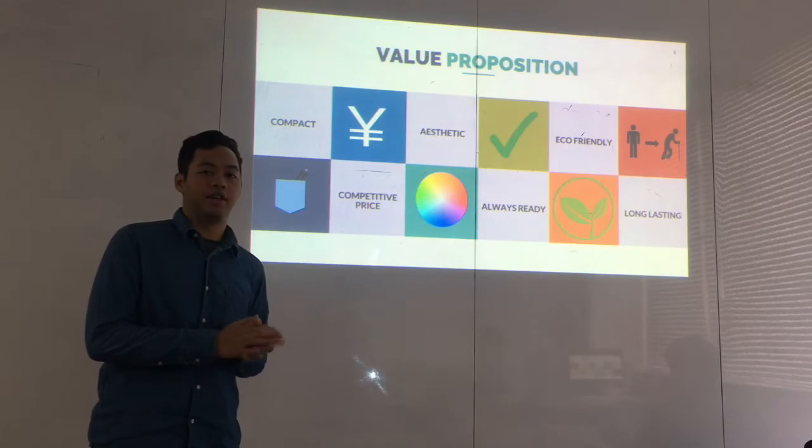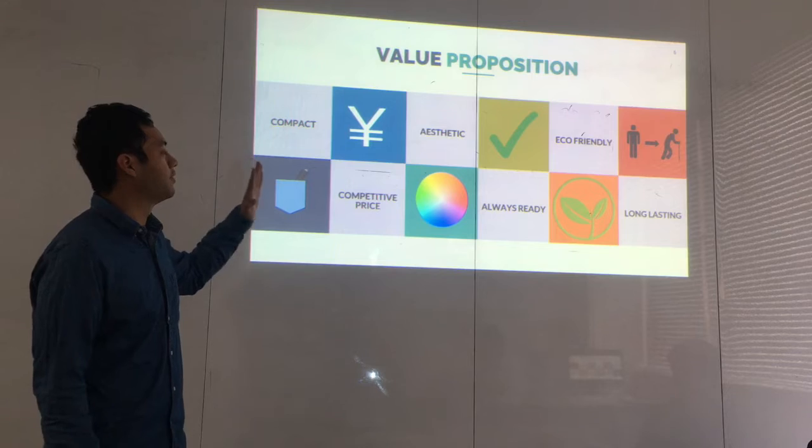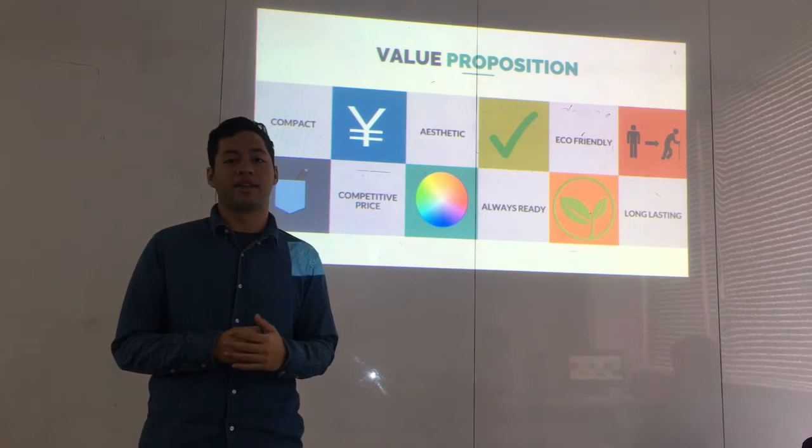Okay, next is the value proposition. So we have 6 value propositions of our product. The first one is the compactness of the product. You can even take it anywhere in your pocket. The next one is our price, which is cheaper than most of our competitors.